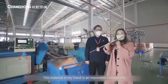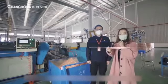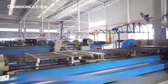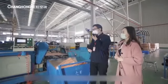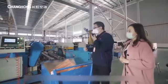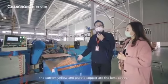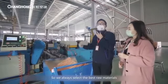This material in my hand is an important component of the air conditioner, the copper pipe. Is there any special requirement for it? Mr. Wang, please give us a brief introduction. Hi there, as we all know, there are two important materials for the heat exchanger. One is copper, as we see now. The other one is aluminum, which I will introduce later. When it comes to copper, the finest type of copper pipe in the AC business is purple copper pipe. As a matter of fact, the current yellow and purple copper are the best copper. So we always select the best raw materials.